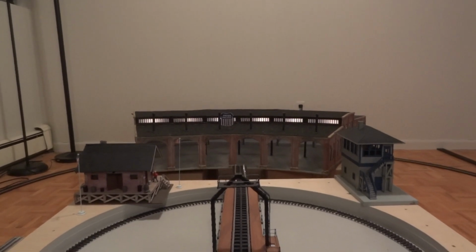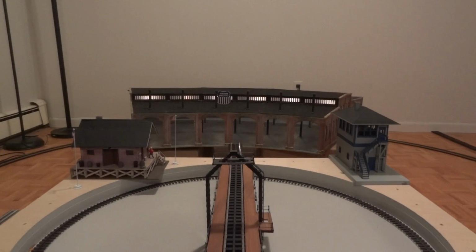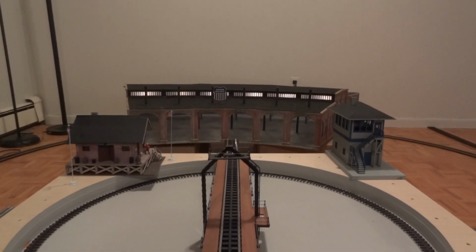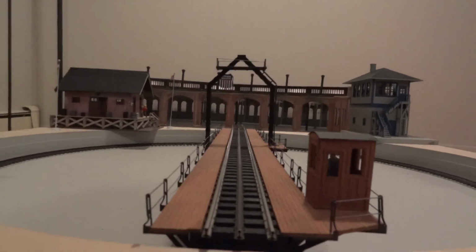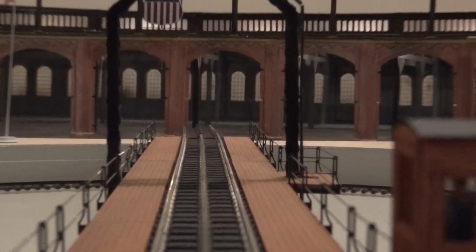Not sure exactly where. We'll worry about that once the future comes around. But there's also an access panel. The entire back of the roundhouse lifts off. I'm going to get you guys closer to it in just a second, but I want you to see the view from here. I think this is going to be pretty impressive when it's finally done, having the engines go right in there.